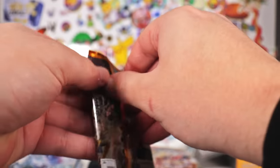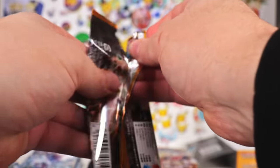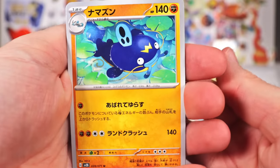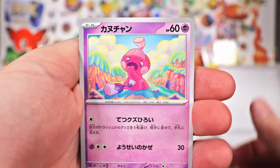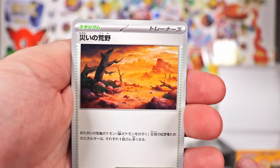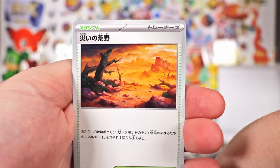Yeah, so if you see me talking about a Pokemon that I'm just seeing for the first time, or I'm trying to pinpoint where its eyeballs are or what it's based off, just from the card alone, feel free to let me know. Fletchling, I think. Pikachu. Desolated Desert Plain. Another one.